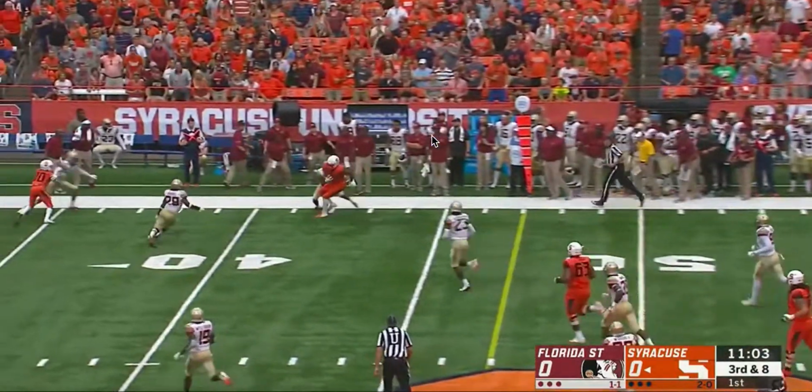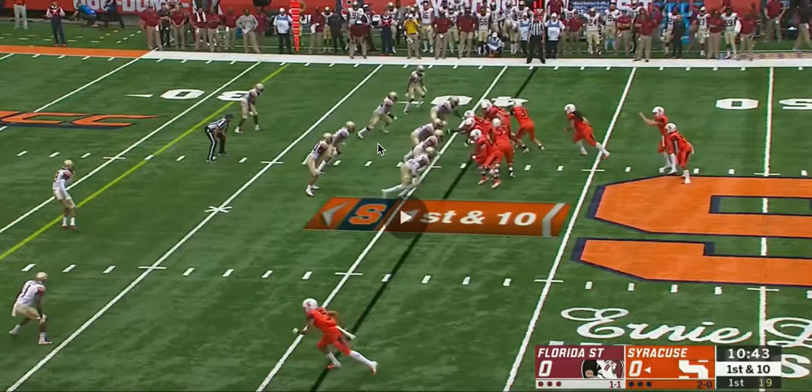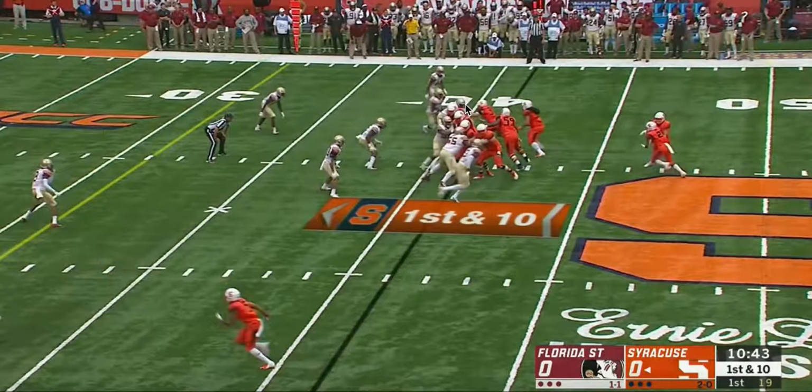Pretty good job by your Mike linebacker. So the Mike here is reading the center down blocks. He should see the puller off the down block and scrape. Because the defensive end doesn't really work all the way inside, this tackle is able to get up on the Mike.